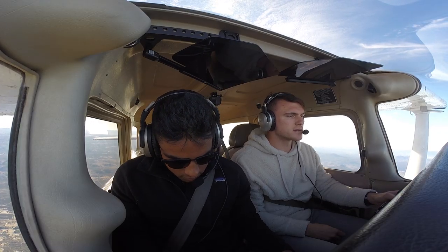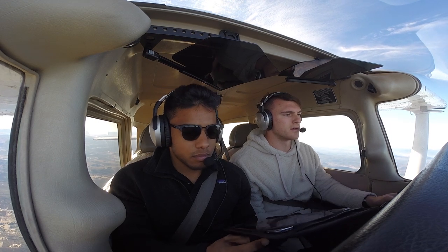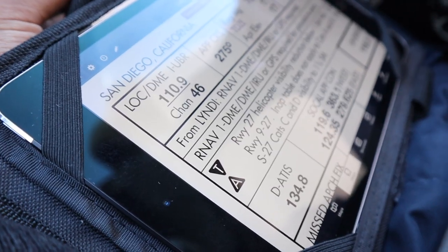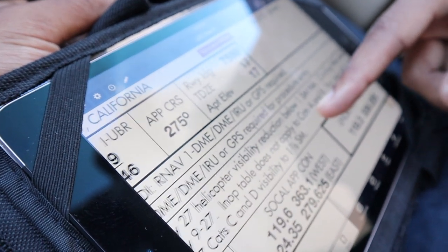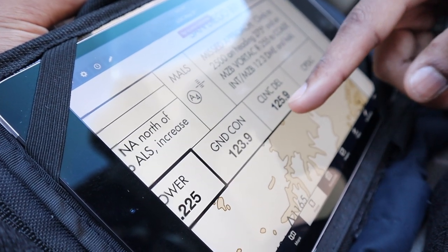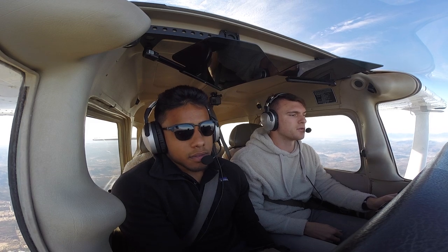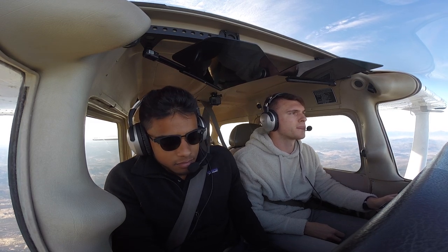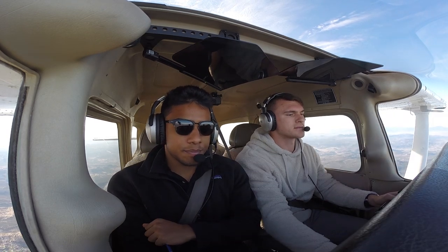All right, what's up, folks? We're coming in here to San Diego. We just got a vector for the localizer 27. Cleared RNAV Zulu, runway 27 approach, southwest at 2500. So we're currently heading 290, descending from 8,000 to 7,000. It's forecasted 1,400 broken at San Diego International. It'll be pretty cool. We'll get to pop through the marine layer for you guys.